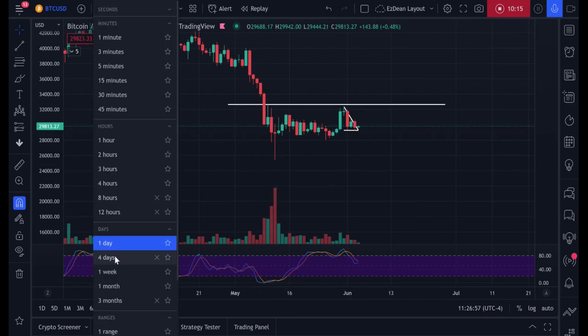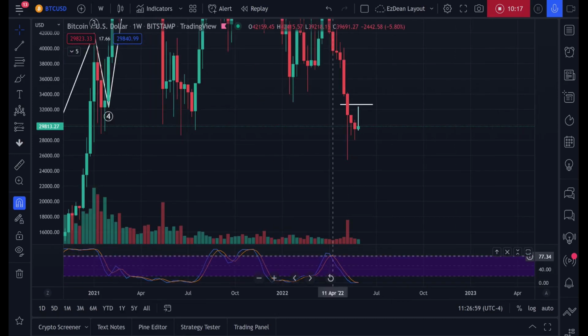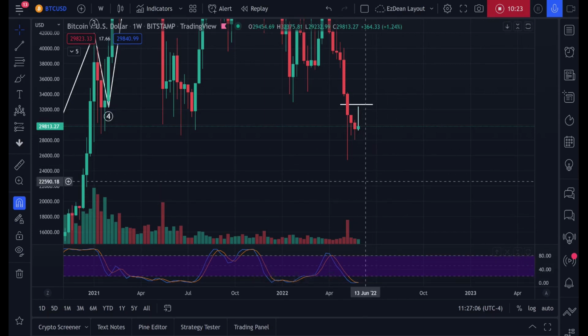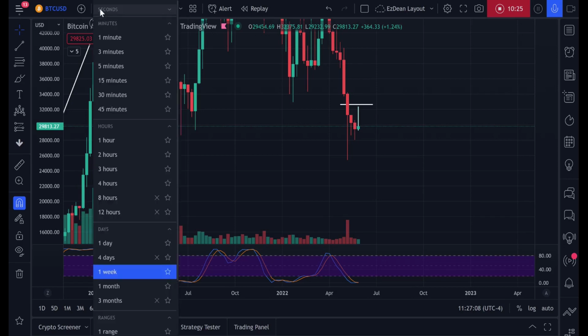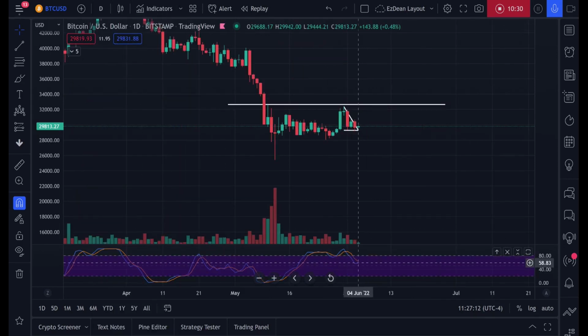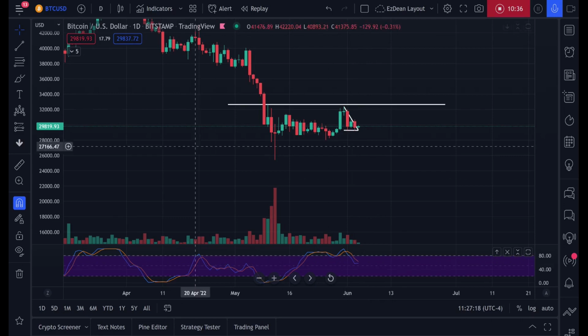Let's go back even further. The weekly has been oversold for quite some time, and that should yield a cross. So a cross on the weekly is imminent, right? A cross on the daily is close, and I'm talking about a bullish cross where the blue line crosses above the orange line, for those of you who don't know.